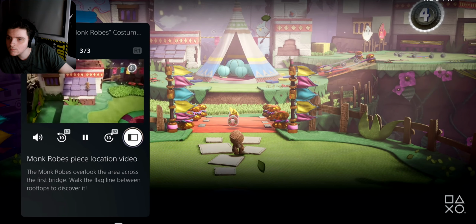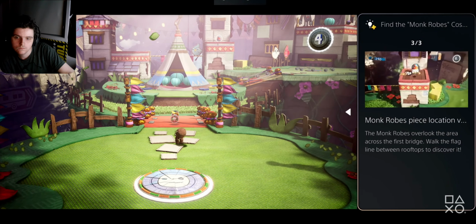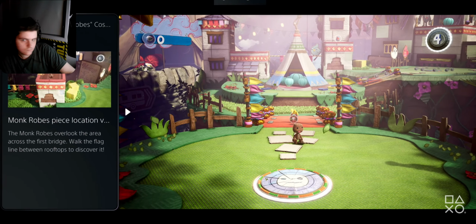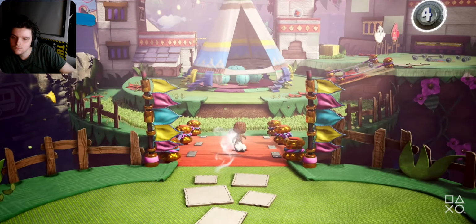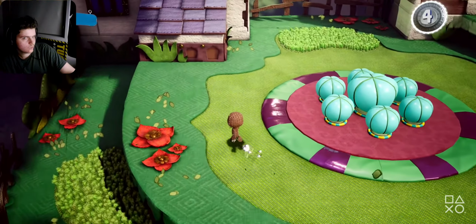Sometimes it's really useful to be able to see the hint on screen while you play. Some cards can be put in a picture-in-picture mode, or as shown here, a side-by-side view. Super cool. And if you pin a card, you can access it via the control center at any time. Now let's go find those rascally monk robes.